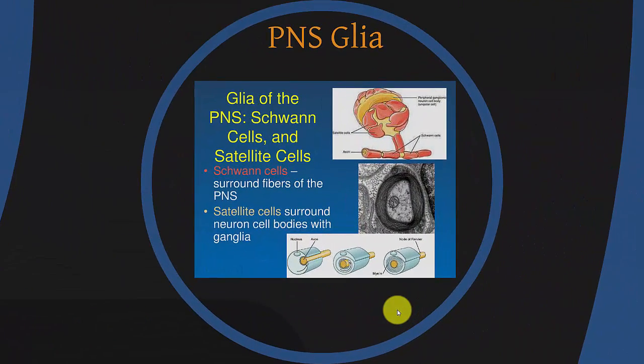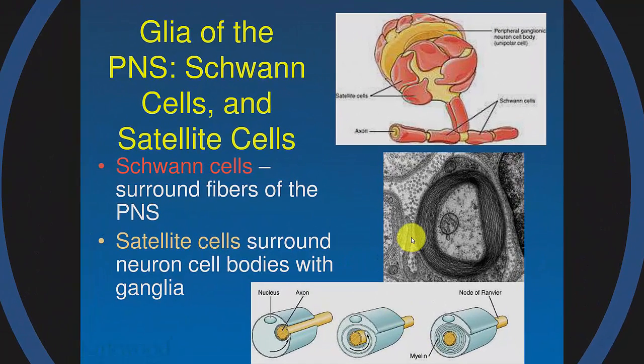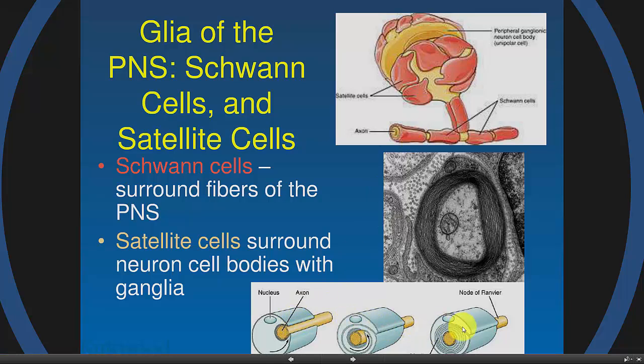We have PNS glia, or peripheral nervous system glia. The two ones here are Schwann cells and satellite cells. I don't think we really need to skip off this slide, so let's just look at them here. Schwann cells, kind of like those oligodendrocytes, provide myelination. And again, they create gaps because we need sodium ions to come out here and potassium ions to go back in here. What the Schwann cell will do is it's not like an oligodendrocyte where it reaches an arm out and myelinates. One Schwann cell, shown down here, will wrap around and around and around the neuron.